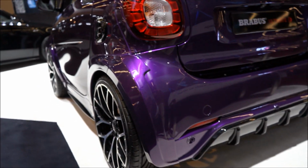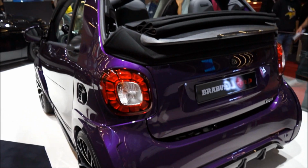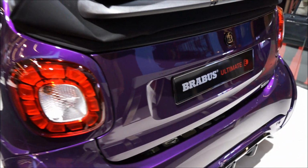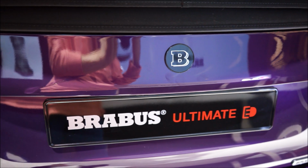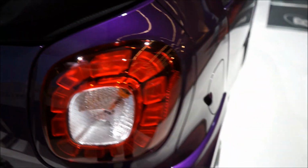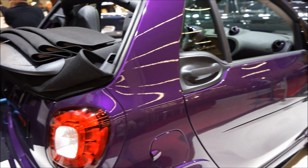Literally everything has been changed, from engine to drivetrain. This has an electric motor and the whole complete aerodynamic package. Interior is completely different. So there are a lot of differences from a standard car. You can't consider it as a Smart anymore. This is a typical Smart car. They just used it as a base.